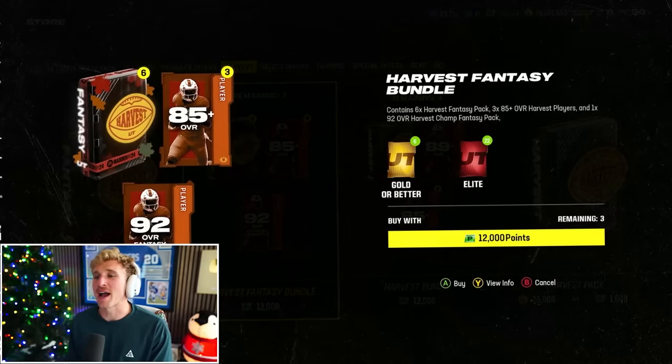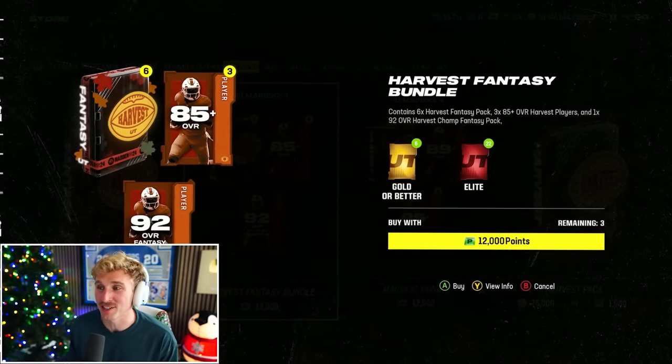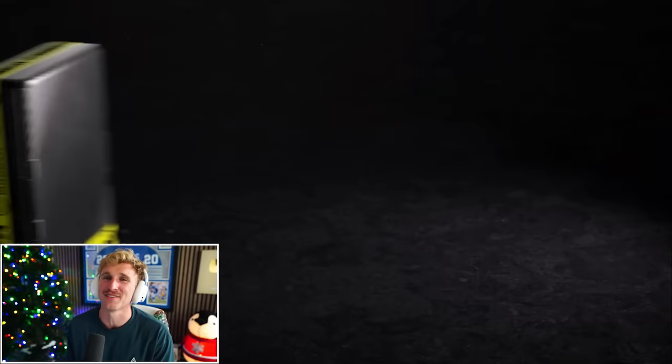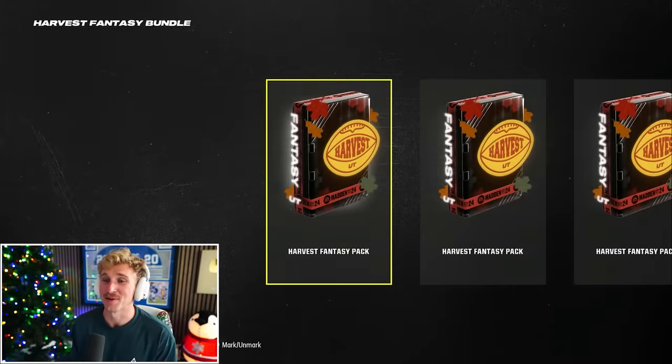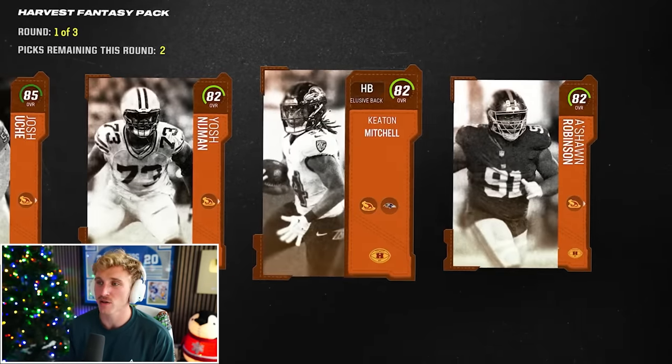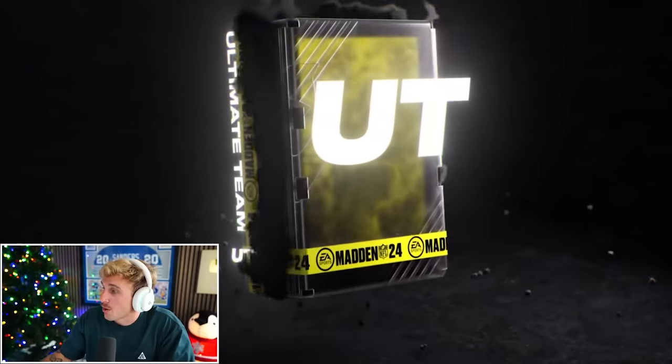The last thing I'll try here is the Harvest Fantasy Bundle. This has a 92 overall Harvest Champion Fantasy Pack on the end of it. So that's really gonna be where the limited would be. Also, the Harvest Fantasy Packs. Haven't really messed around with these too much yet. So I guess let's go, baby.